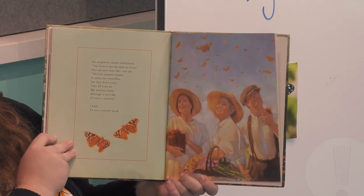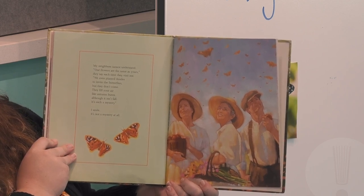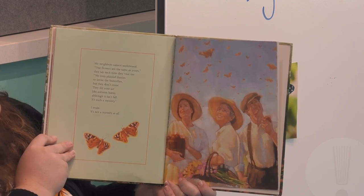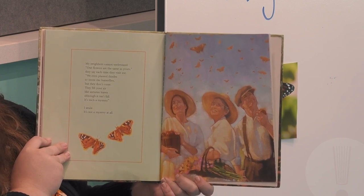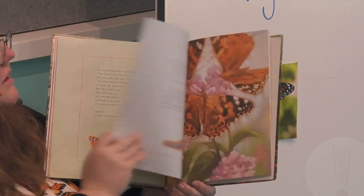My neighbors cannot understand. Our flowers are the same as yours, they say each time they visit me. We even planted thistles to invite the butterflies, but they don't come. They fill your air like autumn leaves, although it isn't fall. It's such a mystery. I smile. It's not a mystery at all.